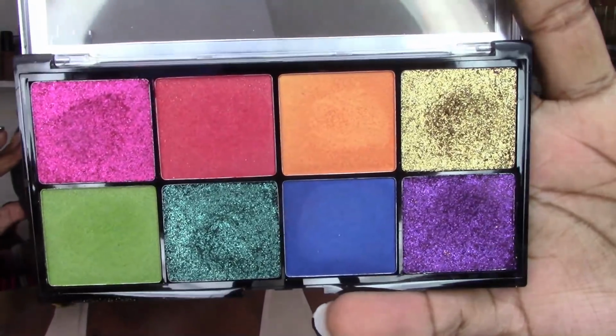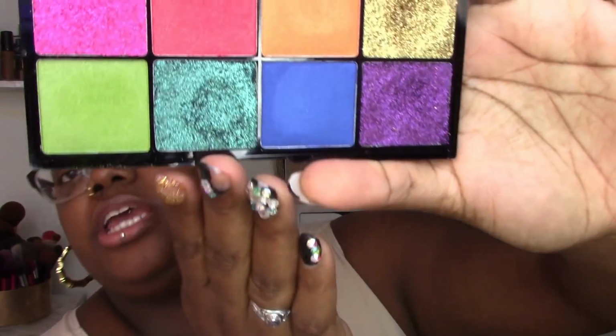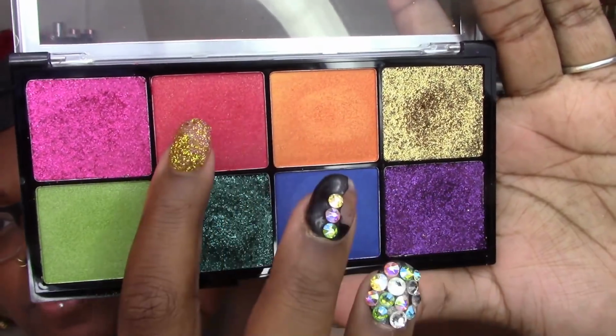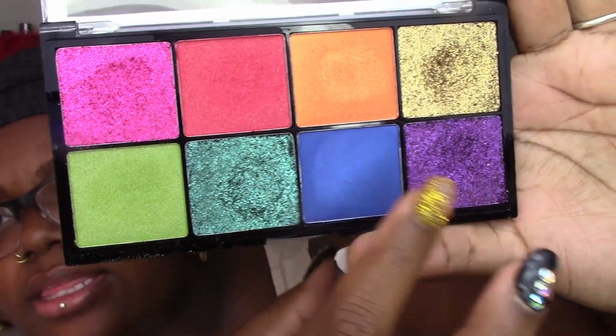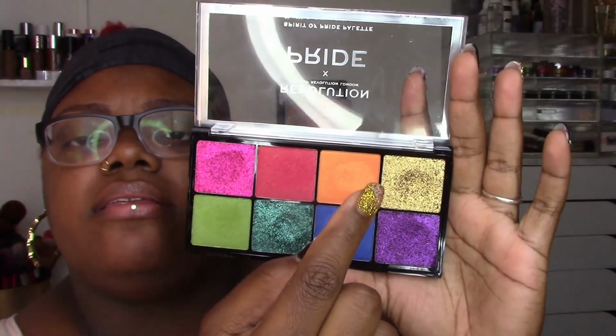Now, Makeup Revolution shadows can be hit and miss, but this one I got more for the glitters in here. So you have 4 shimmer shadows, metallic shadows, the pink, the orange, the blue, and then this green one over here. Okay, but then you have these glitters. These are full-on pressed glitter pigment, if you will. This pink one, they don't have names, they just have numbers. Let me show them to you.